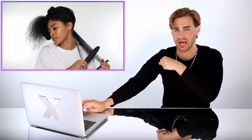Super satisfying. Really, really, really satisfying. I love that she's putting a ton of tension on the hair before she actually clamps the iron in. I think for people who don't really know how to straighten their hair well, it's super important that you put that tension on, you pull the hair far from the scalp, and then get that iron in there. That's how you get it super straight.